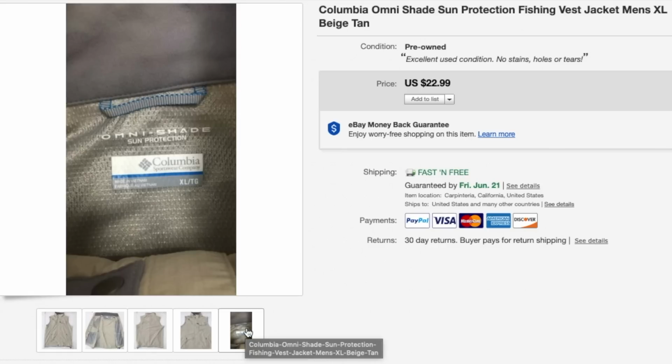The shirts sell for a decent amount of profit as well, the PFG fishing shirts, but they're not as popular as they used to be, so I definitely don't pick those up as often as I used to.